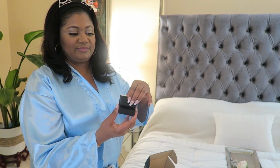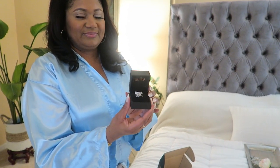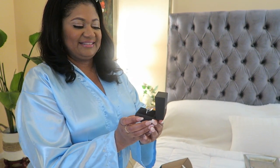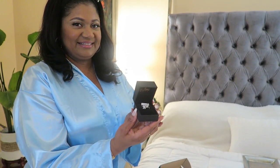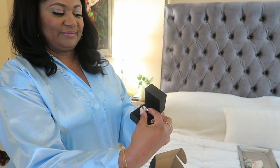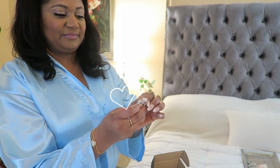So the second piece I was sent is this beautiful ring called the Jeulia Hollow Leaves Sterling Silver Ring. And when I show you a close-up, you will understand. I am obsessed with this ring. I love the sparkle. I just absolutely love it. Obsessed. Did I say that already?